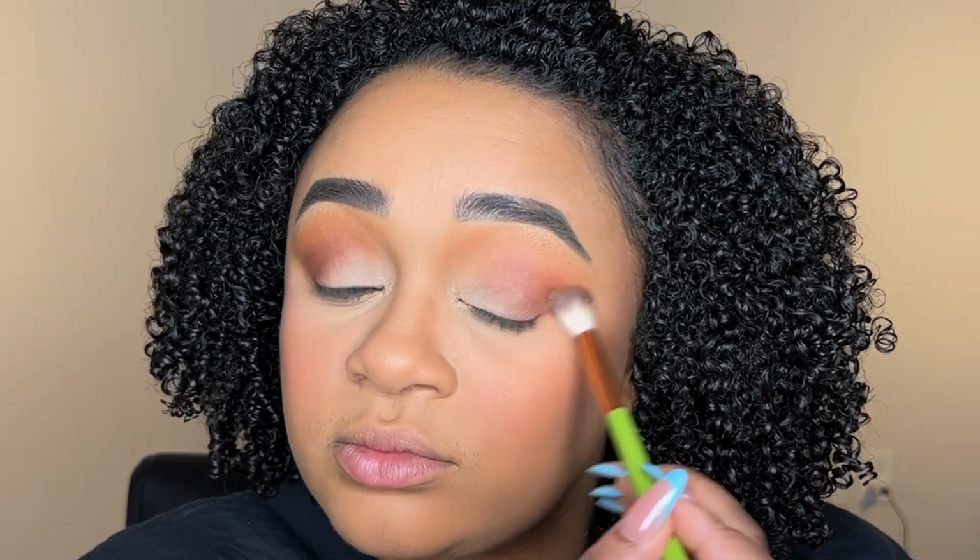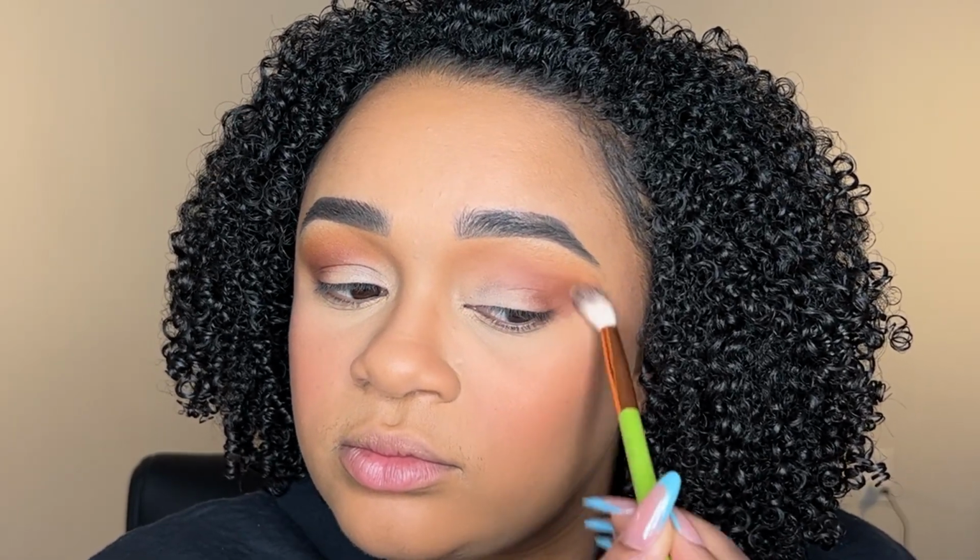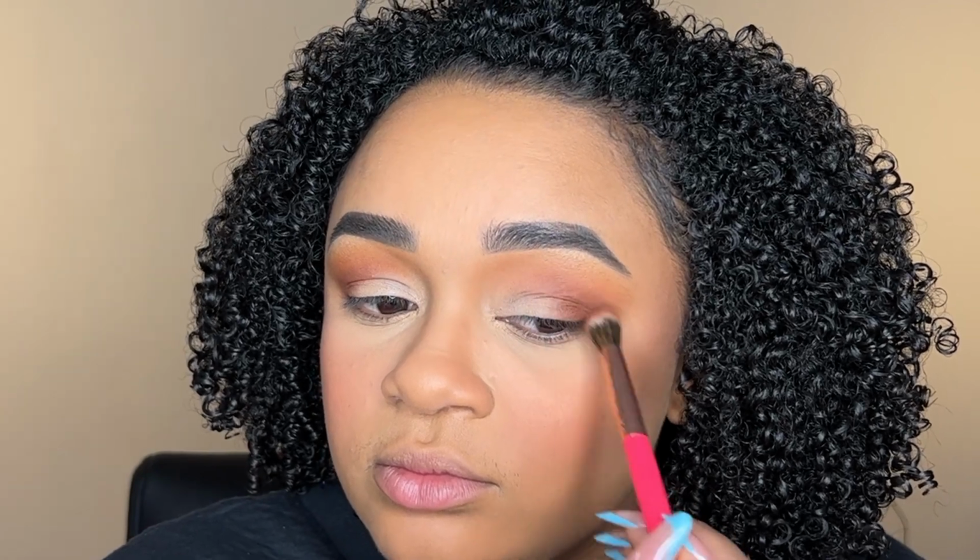And then just always making sure you're going back in with your other brushes that have the other pigment on it. You don't always have to add pigment, but just go around the edges and make sure that everything is super blended out.